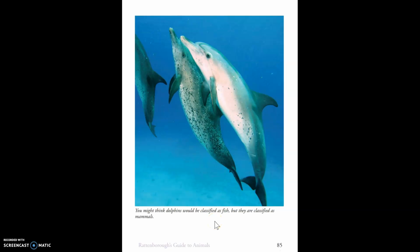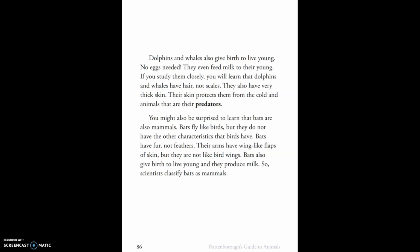It says you might think dolphins would be classified as fish, but they are classified as mammals. Dolphins and whales also give birth to live young. No eggs needed. They even feed milk to their young. If you study them closely, you will learn that dolphins and whales have hair, not scales. They also have very thick skin. Their skin protects them from the cold and animals that are predators.